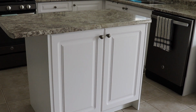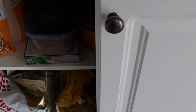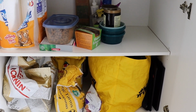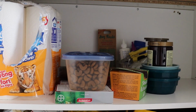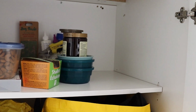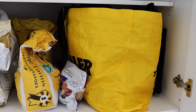Today's video, I'm sharing with you the organization of my kitchen island. My kitchen island has great storage cupboards, but I haven't really been keeping this space organized. You can see here, it's just very random things stored in here, from pet food to reusable bags to paper towels. So I just want to compartmentalize what I have in here and make it more streamlined and more aesthetically pleasing and just overall make it more organized so I know exactly what I have inside this island.